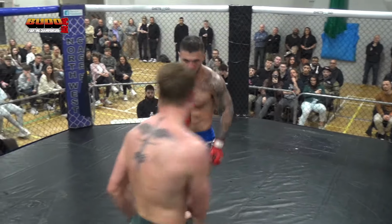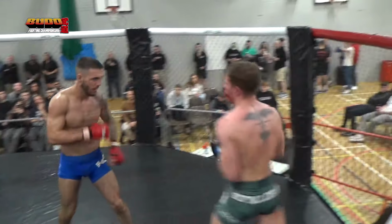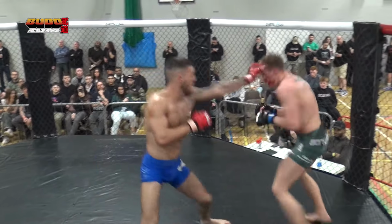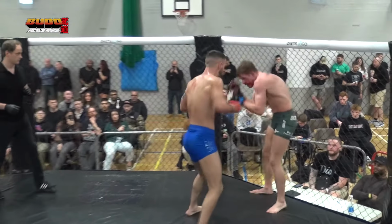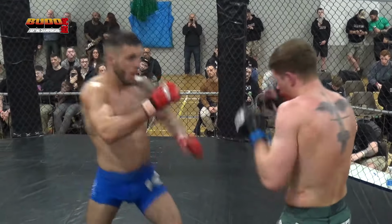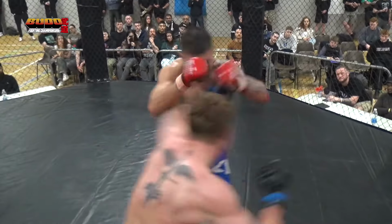Oh, another beautiful body shot. Eves on the feet here, but still he's taking them, and he's showing no signs of quitting, no signs of stepping back. Sam wearing a mask of blood there. Oh my. The heart on display. You know, it always looks really bad when someone's bloody, but it's not always the case. I've been in these situations as well.